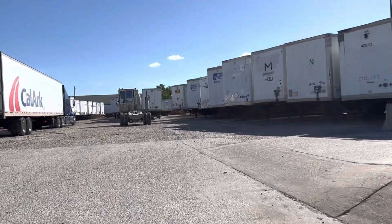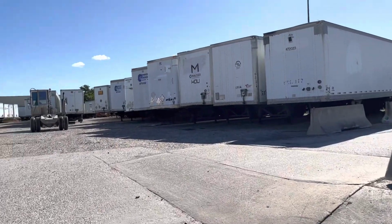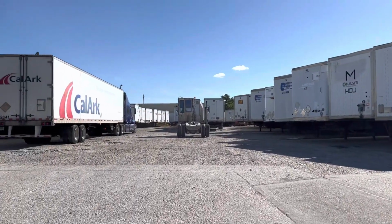and my trailer's not in here. Even if it was, it's all blocked in. So I'm kind of in a predicament now. I'm pulled straight in. I'm going to back out here on the street. I might be able to flip a U-turn, but I doubt it. Let me show you what I'm dealing with. That's where I am, and you see how tight it is in here. There's just nowhere to go.